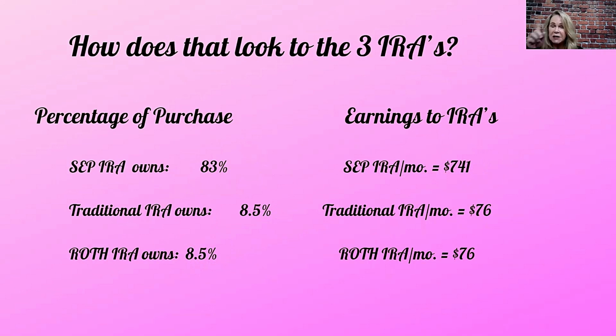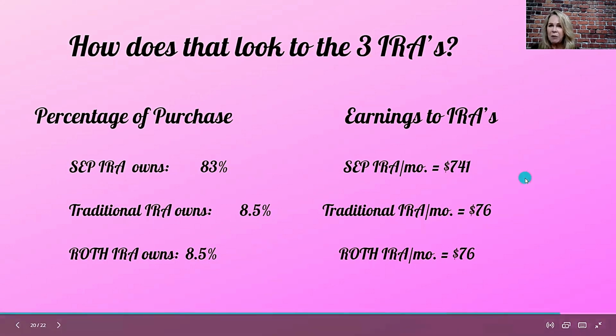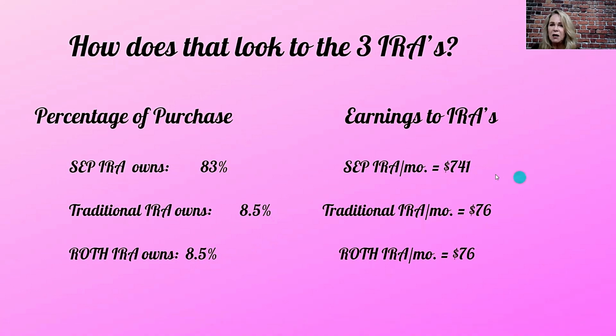Now, the custodial companies do not figure out the percentage. This is something that the investor does, as part of the direction of investment. So on each of those directions of investment, I had to fill out 3 separate forms for the 3 separate IRAs. And I had to say, okay, the SEP is going to be 83% ownership, the traditional IRA is going to be 8.5%, and the Roth is going to be 8.5%. So you see how that all comes up to 100%. And then as far as the monthly payment goes, the $892, I think it was 51. So $741 goes into the SEP IRA every month, and 76 and 76.